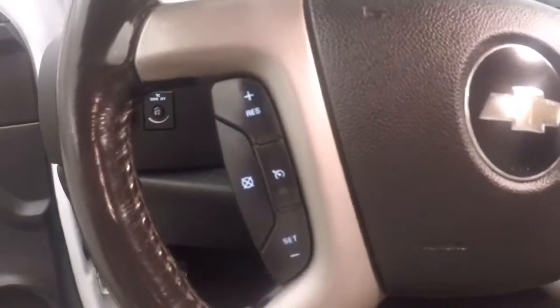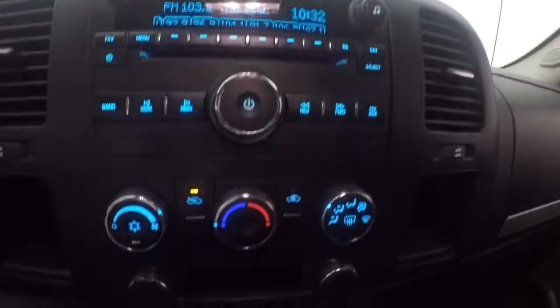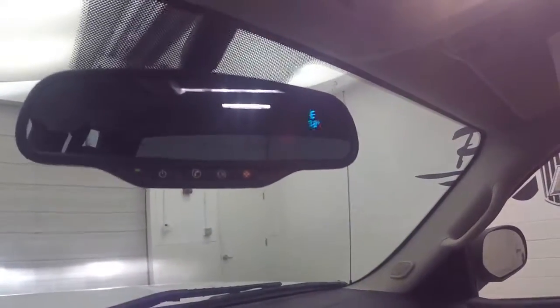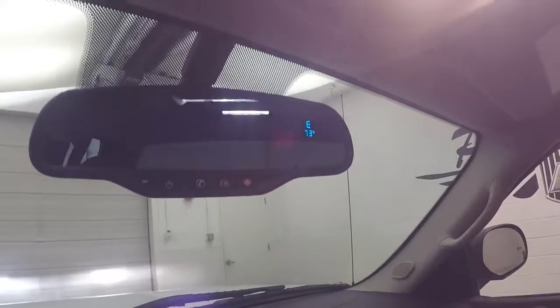It says cruise control on the steering wheel, stereo control, climate control, OnStar capable. There's also a temperature gauge and a directional. It tells you which direction you're going in, east, southeast, north, northeast, things like that.